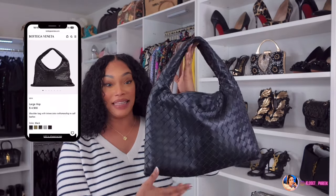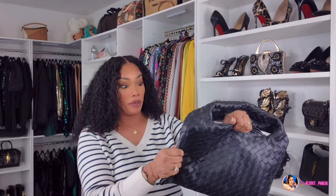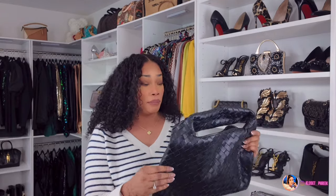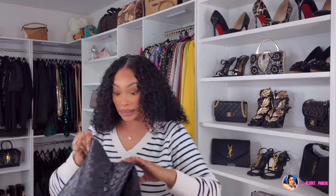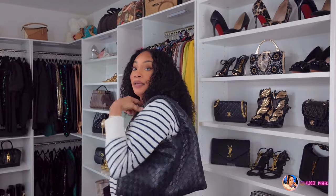So the next item that I purchased from Amazon was inspired by the Bottega Hop bag, and I picked this one up in the color black, and it has a snap closure detailing. It's genuine leather. The woven stitching is very good. It actually mimics Bottega Veneta to the T, to be honest. It has one zip-up compartment in here, and it is pretty wide, and you can carry this one this way. If you are interested, I will have this bag linked below.